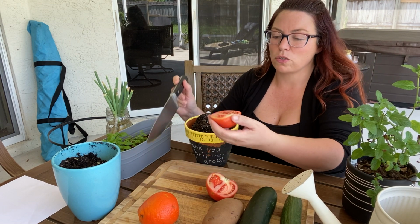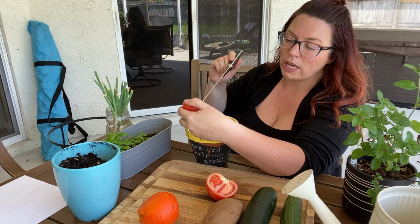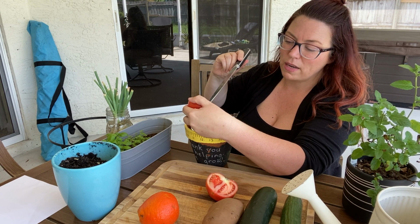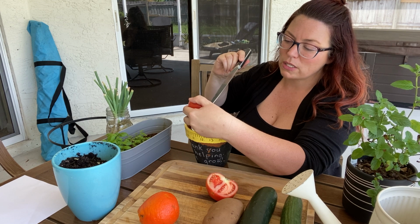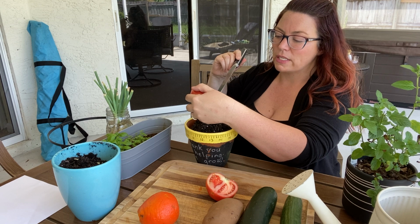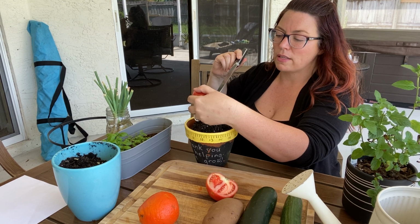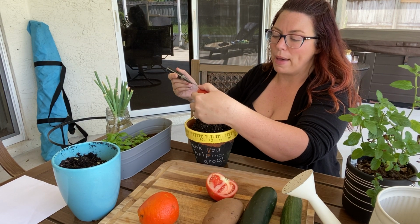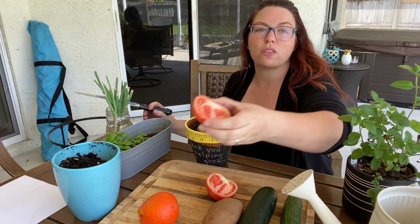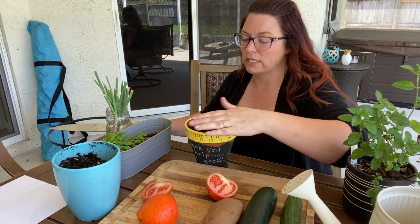All right, so the best way for Mrs. Ryder to get to the tomato seeds is to just kind of slide them in there with my knife, or you can use a spoon or a toothpick or your hands. But the size of the pot Mrs. Ryder has, I'm only going to be putting about 6 seeds in here. So I just took the whole first row and put the seeds in my pot.